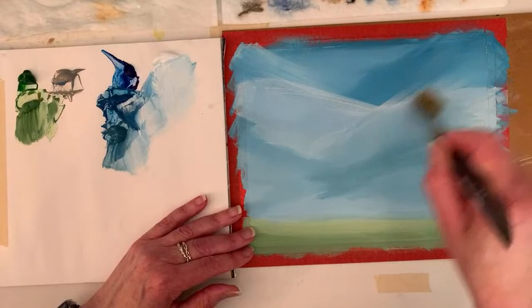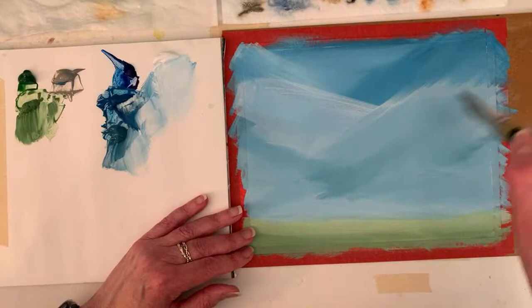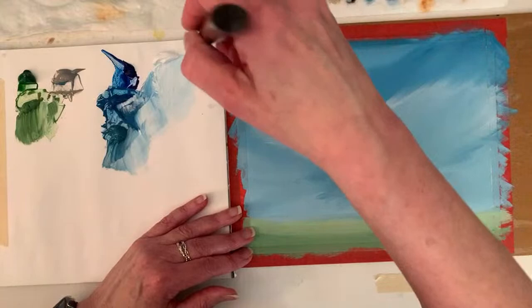But see, can you see how I'm getting like wispies right there? That's kind of fun. I'm getting brush marks too when I lay it down a little bit. That's kind of fun. I kind of like that. Now we're kind of leaning into the cloud painting.